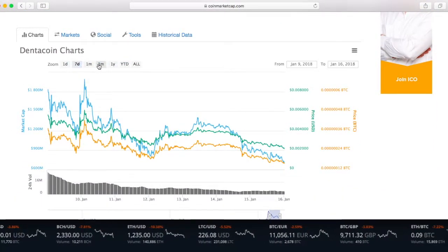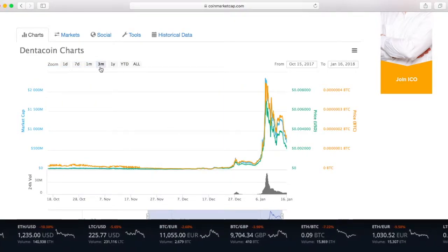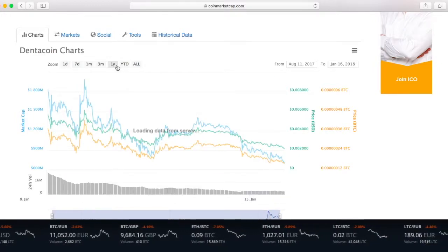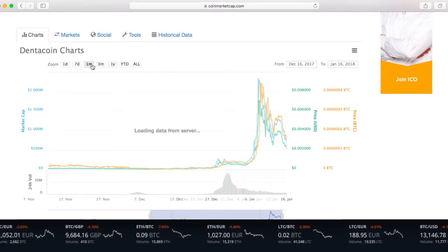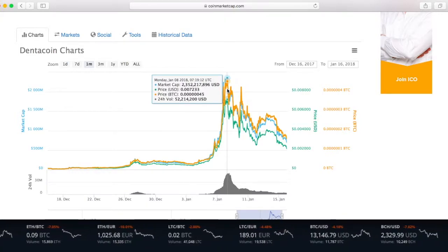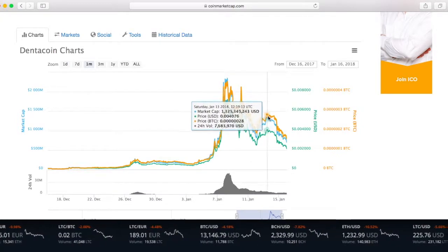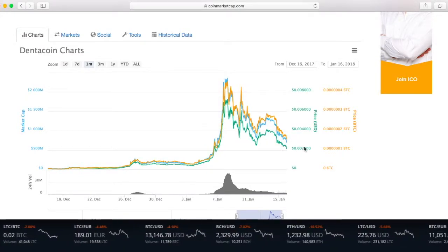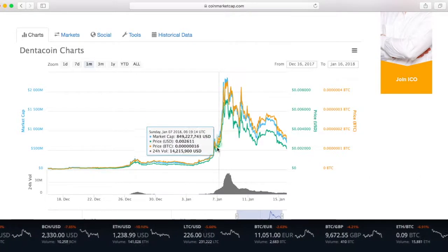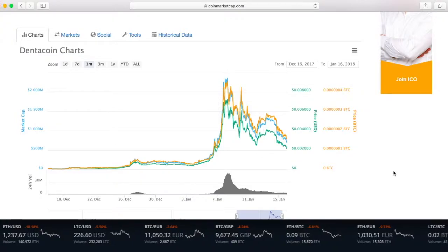Okay, so let's look at the month, 3 months maybe. I just want to get a good idea of how it's been performing. Over the past month, it's shot up. I guess a lot of people found out about it around this time, a couple of days ago, and then they probably sold their coins off because the pattern looks like it's dropping, and it could continue to drop and bottom out. That's one possibility. You'd need to do technical analysis on the charts to get a better idea, but just at a glance, that's my prediction.